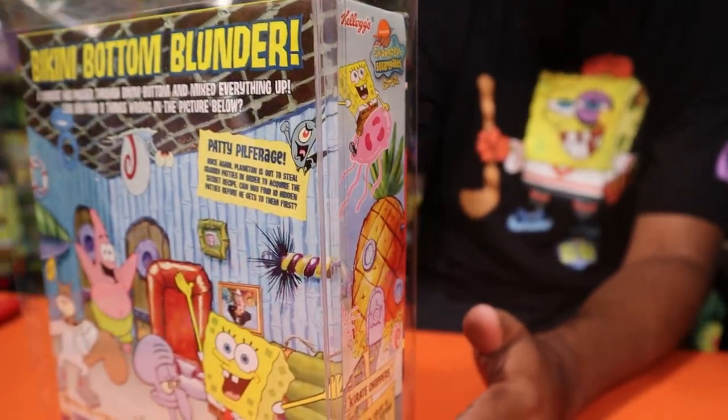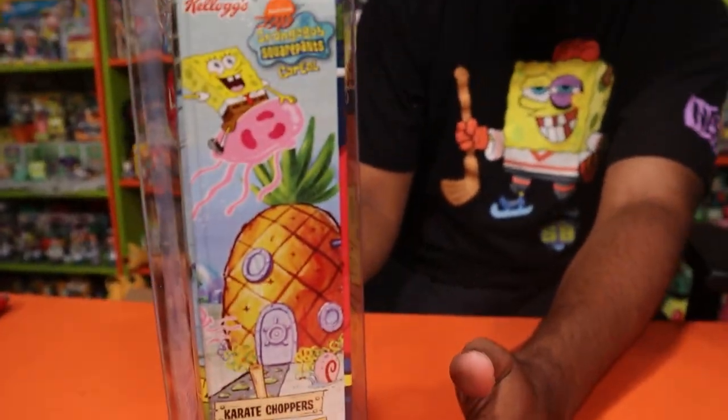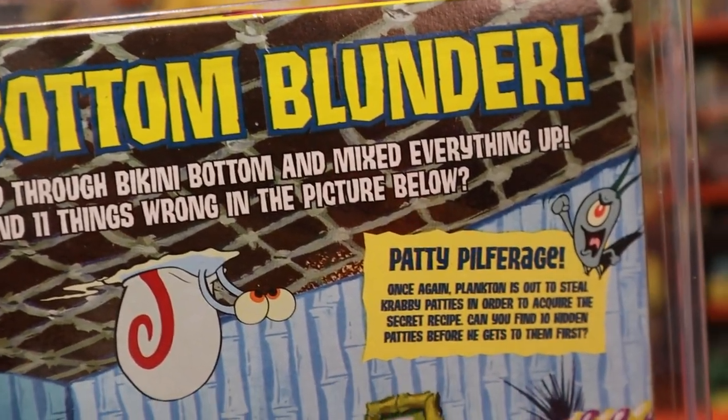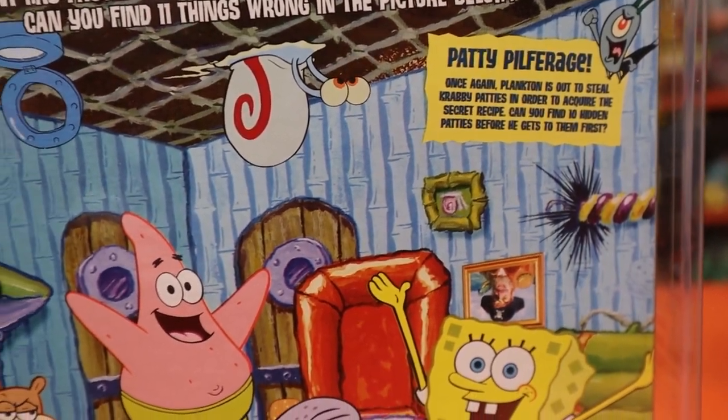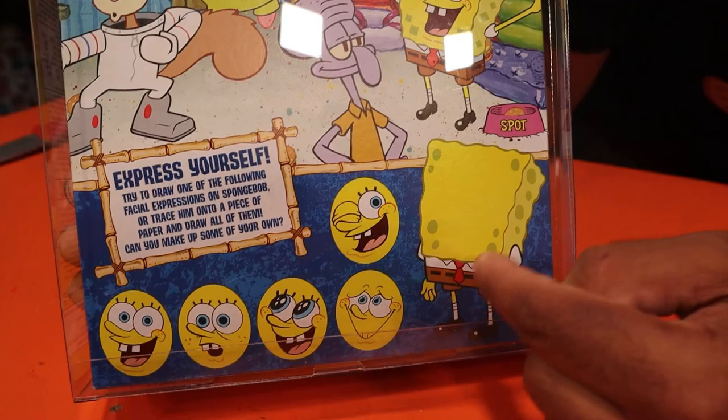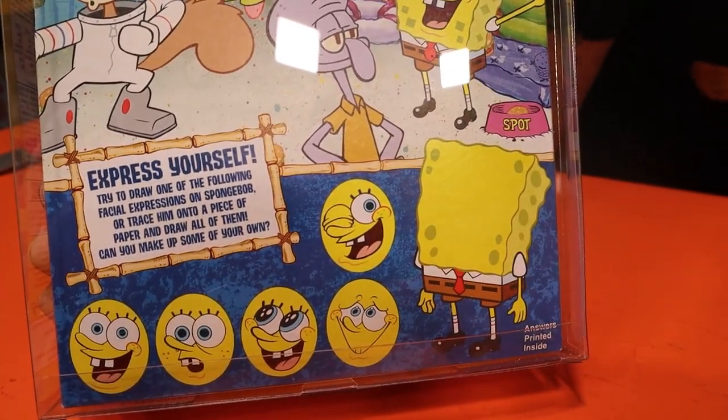Dude. Oh my gosh, the green label SpongeBob. The green label logo on there. And look in the back. You have all these obscure SpongeBob images where you're trying to figure out what's wrong with them. You know, obviously we have a blue Gary up here. Shiny Gary's a little off. You have Express Yourself where you can put the different SpongeBob images on there. We're going to take a look at the box separately, but let's get them all out first.